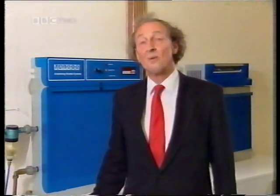This is a humidification system. It's used to raise the moisture content of the air. The nozzles shoot out fine droplets of water which evaporate immediately and raise the humidity of the air. Why would you want to do that? Well, there are industries such as paper making and textiles which need a controlled humidity.